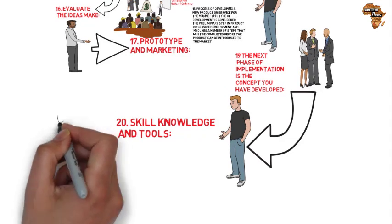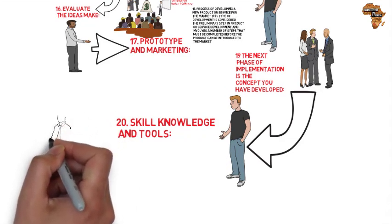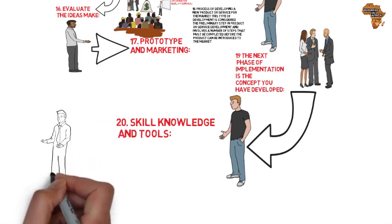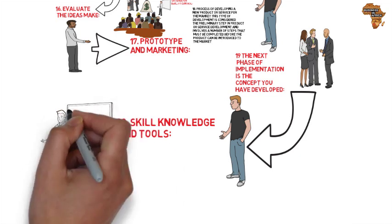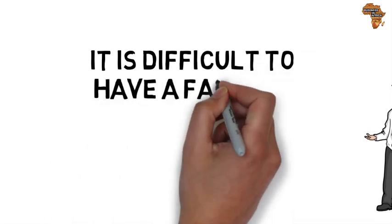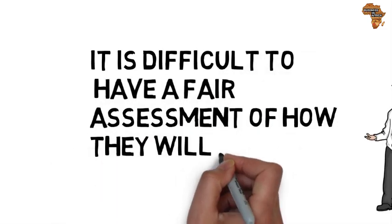Number 20, skill, knowledge, and tools. These are not enough. The development team must have a wide range of experience and preferably at various levels and sizes of development projects. Without enough experience, it is difficult to have a fair assessment of how they will perform.